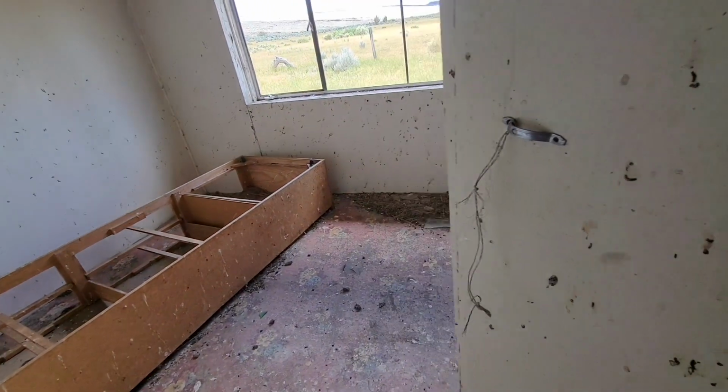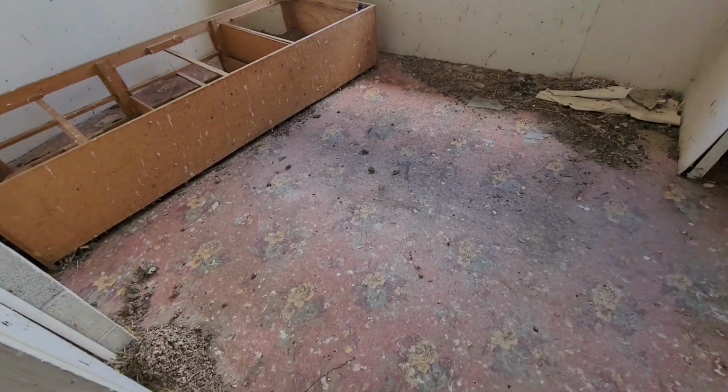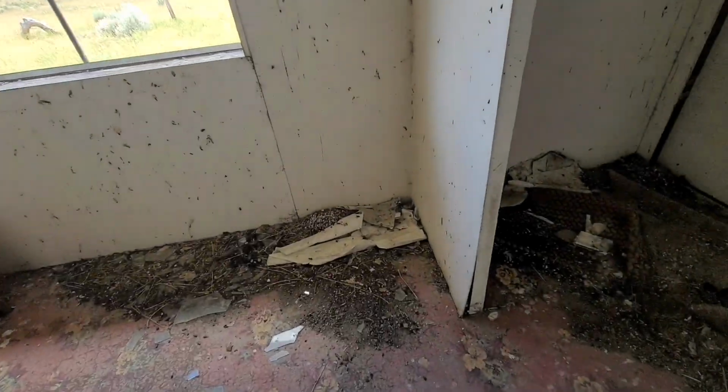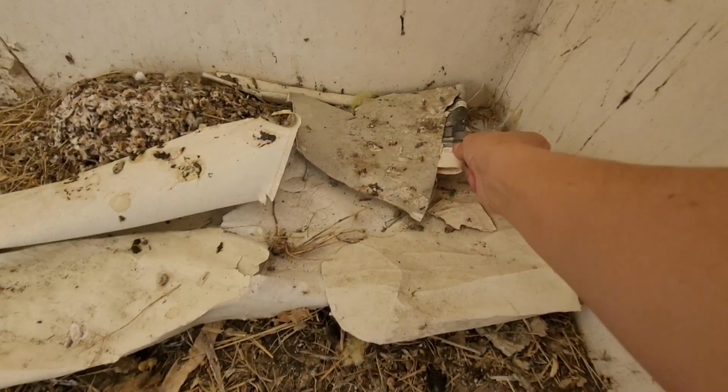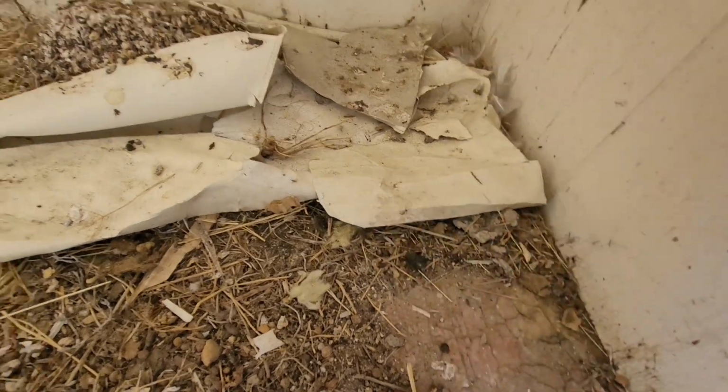Oh, this looks like it went into a bedroom. Oh man, and it had really cool linoleum carpeting. Look at that, really pretty floral print. What's this? I'm just looking for anything that might have a date on it. So anytime I see a little corner of a newspaper, until I find something with a date, I won't rest.